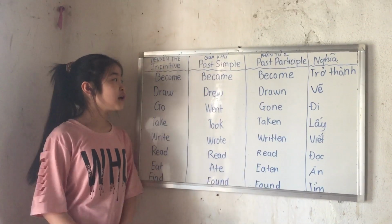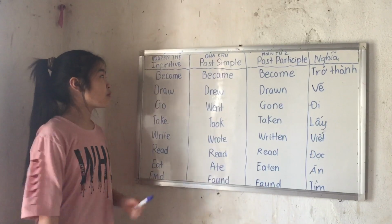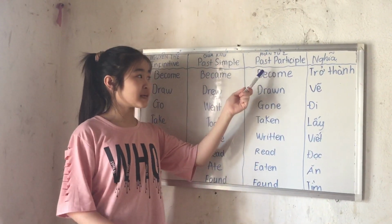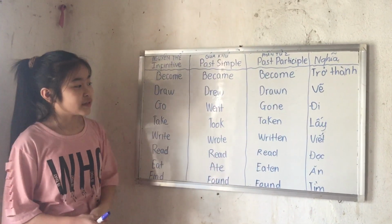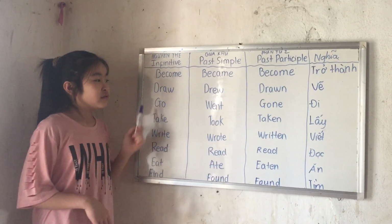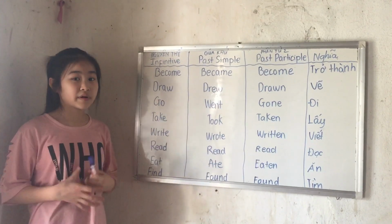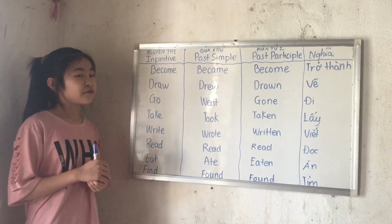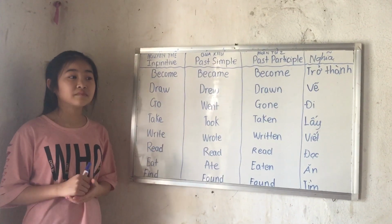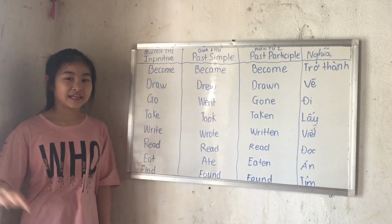So that is all about these irregular verbs. We have the infinitive, the past simple, and the past participle. So there's the meaning, and there's the meaning here too. So look over this again and review it. Try to remember it by heart and then use it for your English. I hope that this lesson will give you some tips and will help you during your English journey.